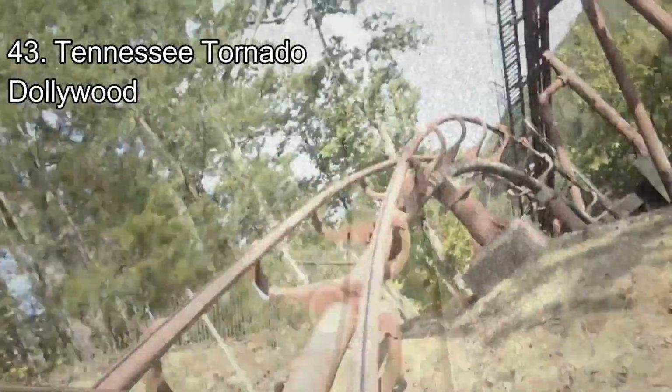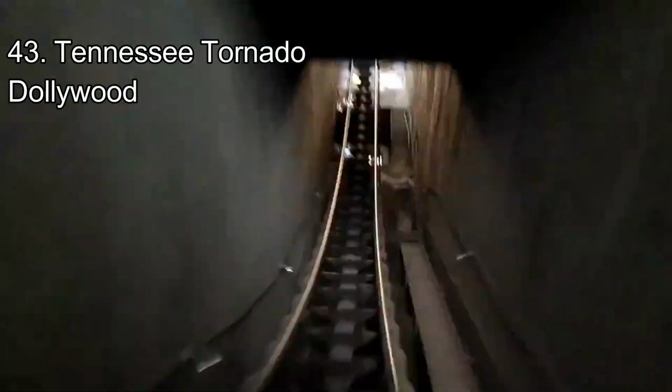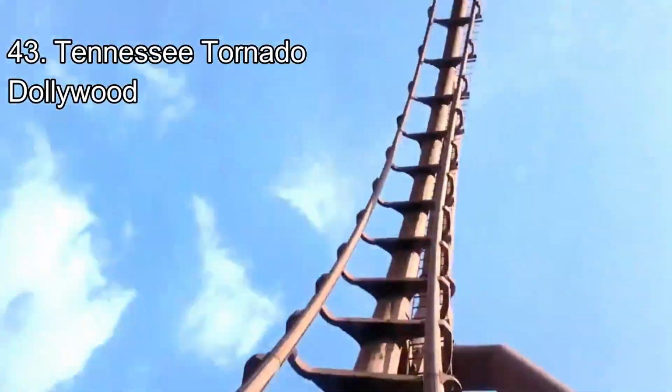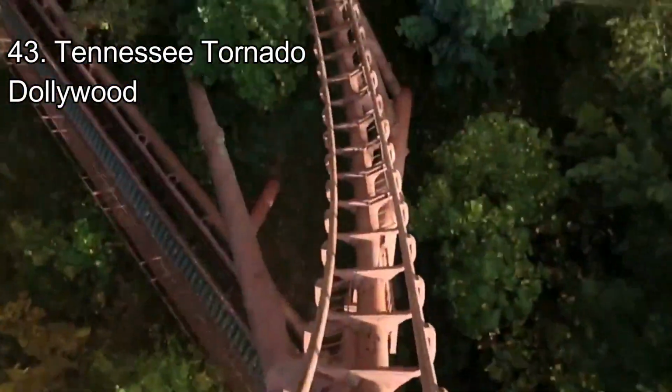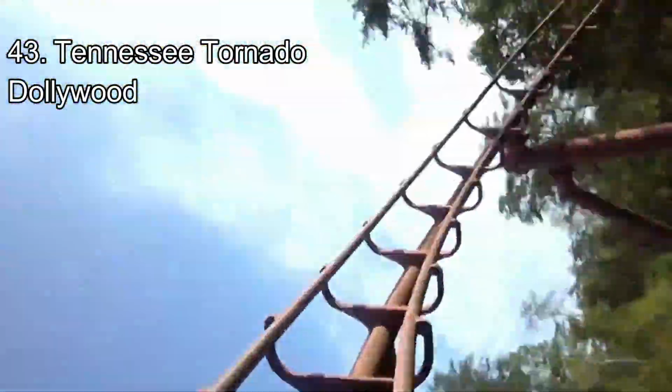43, Tennessee Tornado. This is the only decent aero looper I've been on. The biggest flaw with this coaster is how short the ride is, but Tennessee Tornado is one of the most intense loopers I've ridden. Each element is massive, fast, and whippy, and each provides some great positives.